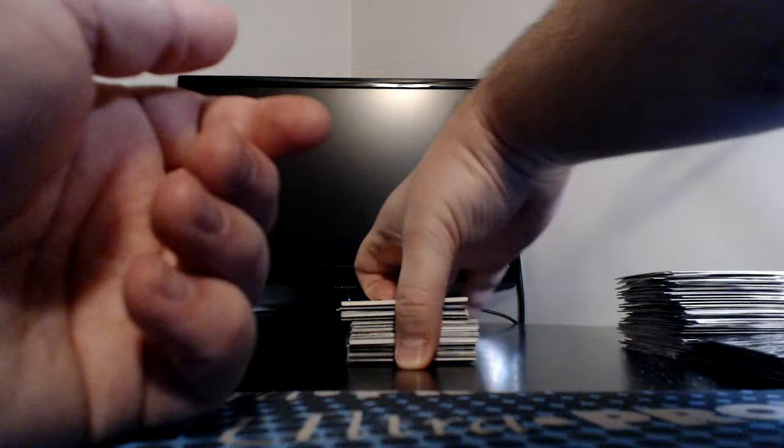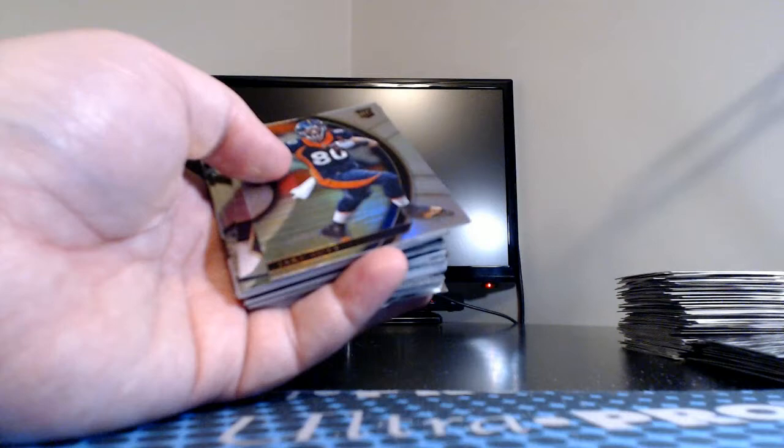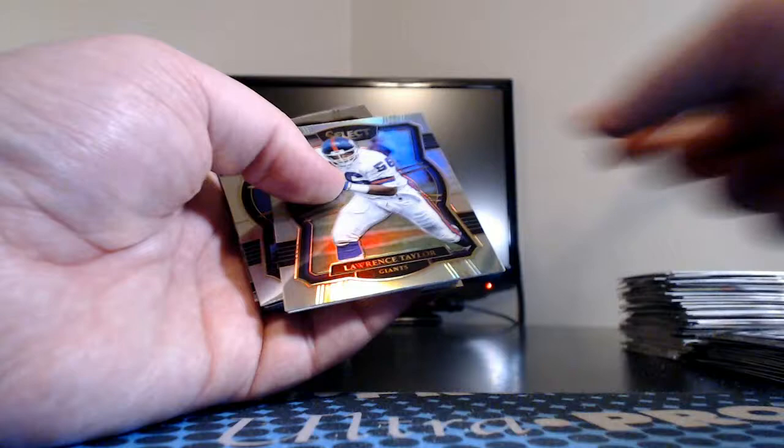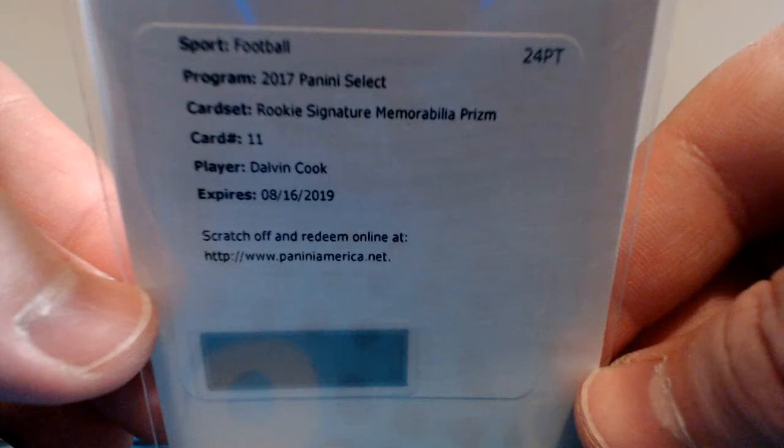Card off the back here is Hines Ward. I'm actually going to slide that back on the back. We should have a hit on the back, I think. Jake Butt, refractor rookie. Aaron Rodgers, Curtis Samuel, Dalvin Cook, Lawrence Taylor, refractor. Only our second redemption. How about this? Rookie signature memorabilia prism. We're all thinking, now we've had three of the big names, there's no way another big name autograph's going to hit. A second Dalvin Cook. Good Lord. So he did indeed pull a live Gene and a redemption of Dalvin.